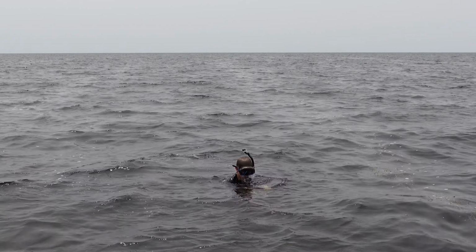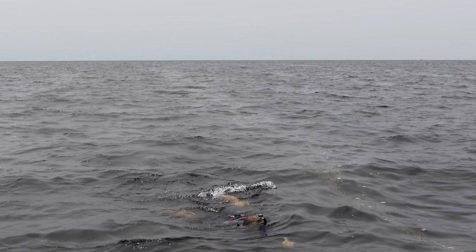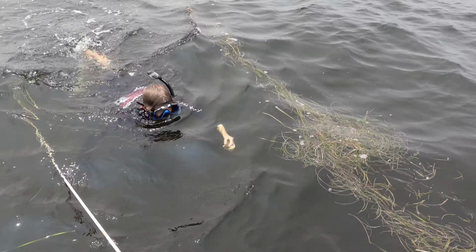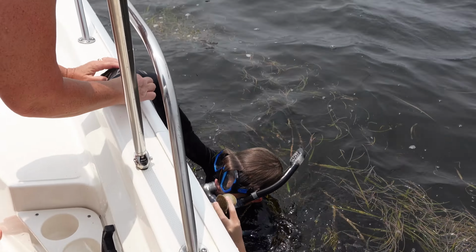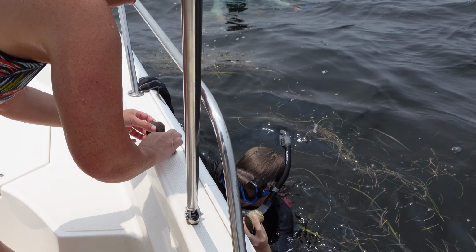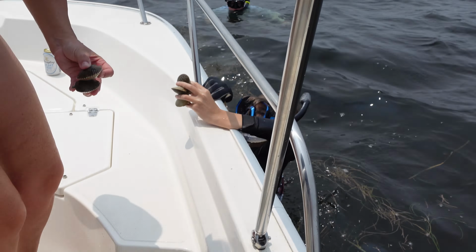Where's the fins? Fins up. You must have a few. Yeah, he's got handfuls of them. I don't know if I can reach him. Don't bite me. Hang on, don't drop them yet, bro, because they get feisty. He's trying to keep him alive, keeping him in the water.